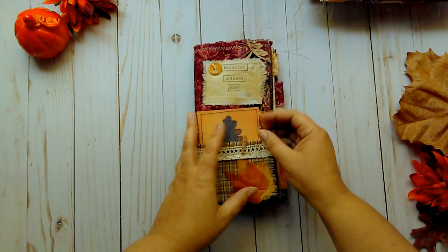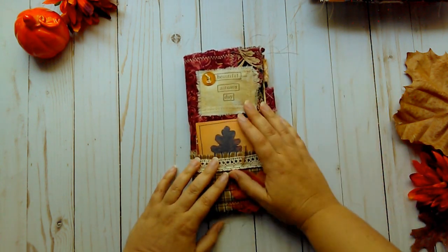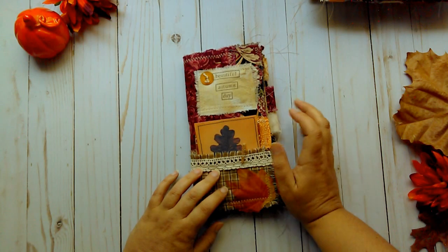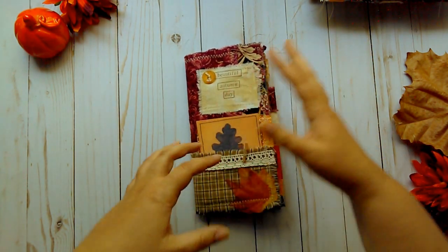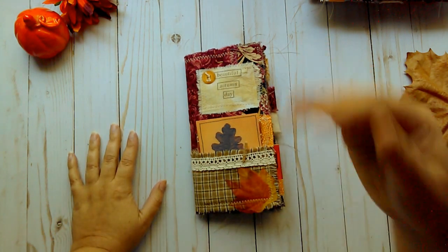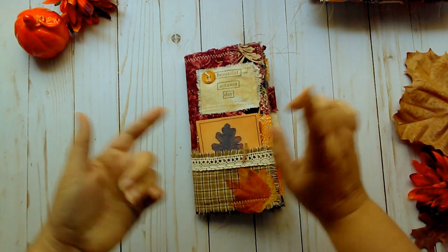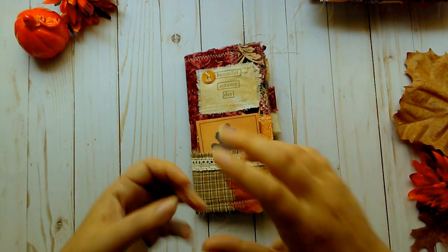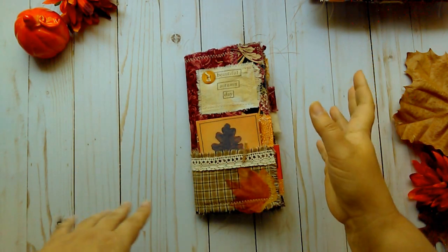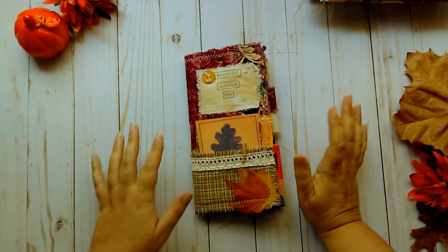I'm going to call this set Autumn Comfort. I think that with autumn, you've got a lot of things that are, at least in my case, very comforting, like comfort foods. It's sweater weather. Something in the air is different, and it just feels really great to me.